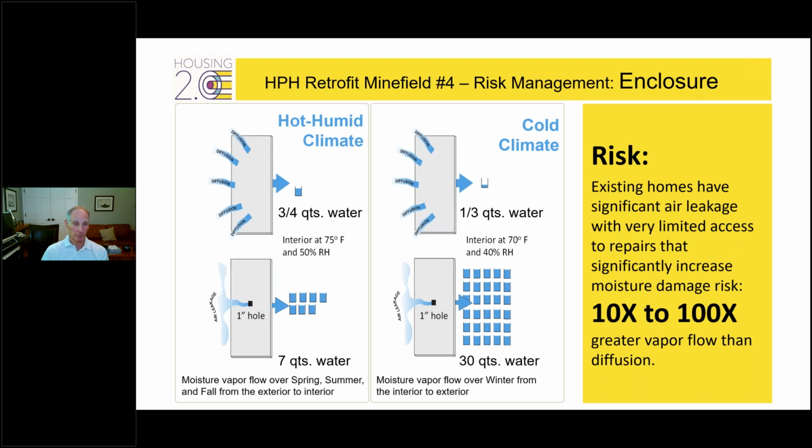The second reason air leakage is such a critical issue is it's the main source of vapor transport for creating moisture risk. So in a hot climate on the left, over an entire summer cooling season, you have a certain amount of water going through a 4x8 sheet of drywall just by diffusion.